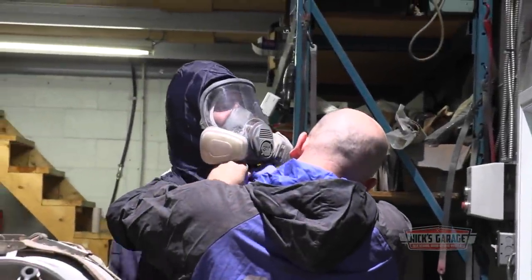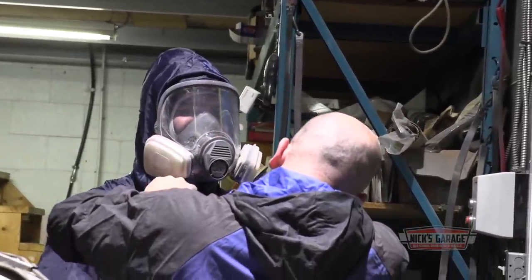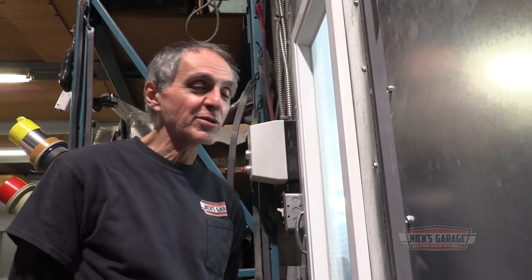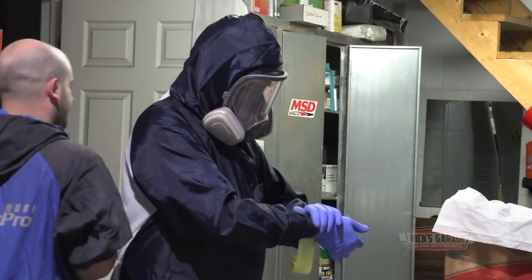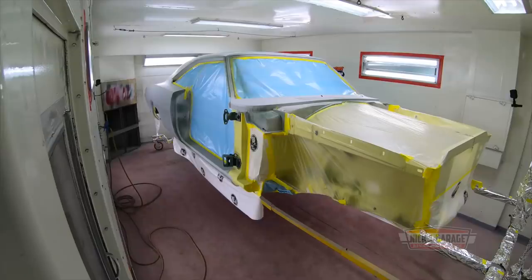Man, the magic moment is here. It still has a lot of prep to do, let me tell you. Painting this, then we've got to start working on fenders and hood, putting that all together, then all the fine trim. And this is going to be one fine, beautiful-looking Charger, let me tell you.